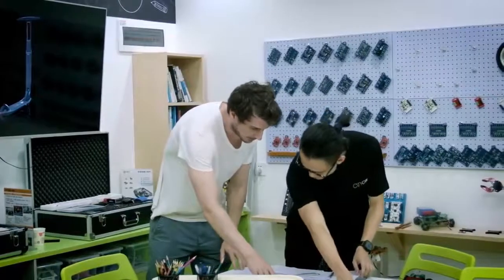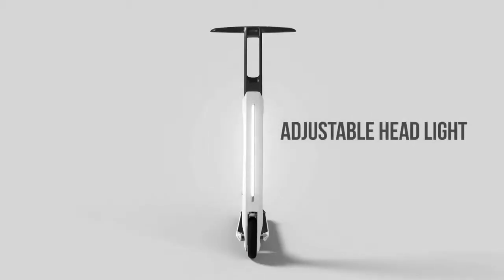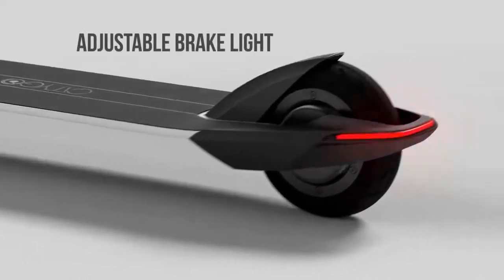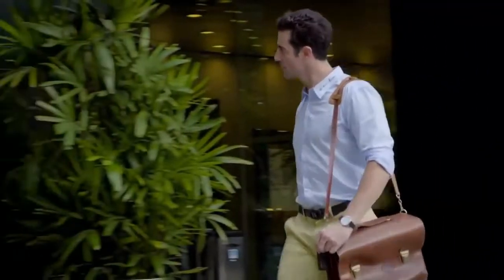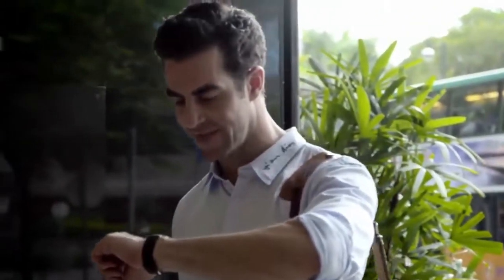Here at CityGo, your safety is our top priority. With built-in headlights as well as brake lights that can all be controlled by your phone, you don't need to worry about not being seen on the road. So why waste your life waiting in traffic? Keep life on the go with CityGo.